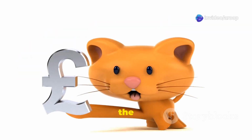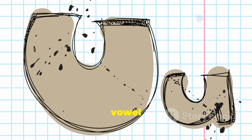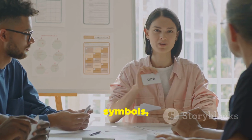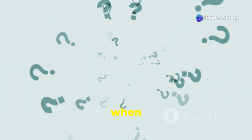Similarly, the vowel sound in the word cat is represented by the symbol ae, while the vowel sound in the word cut is represented by the symbol. By using these symbols, we can clearly and accurately represent the different sounds of English, even when the spelling might be confusing.